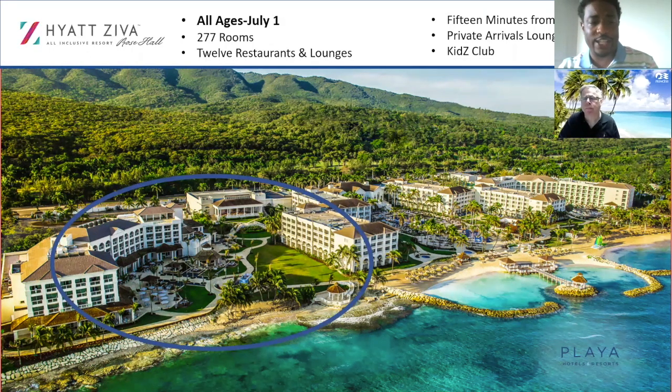Next, we're going to go right next door to the Ziva. On the Ziva side, we have 277 rooms, 12 restaurants and lounges to choose from. Again, same thing as in the Dominican Republic: guests 18 and older would have full exchange privileges between the two properties. One thing I want to highlight that I love most about this resort is the jerk chicken. The jerk chicken here is probably the best jerk chicken on the entire island. So you guys have to come try it out and give us your feedback on it.